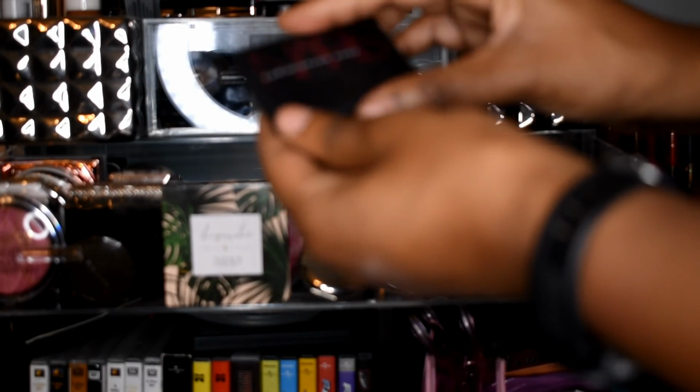Last NARS blush is from the Christian Kane collection, and it's called Starscape, and it is a very, very bright purple blush. I don't wear these very often, but when I do, I now have, I want to say, 2 blushes, so I'm happy with that, and yeah, good to go.